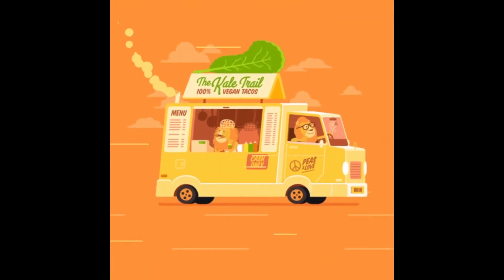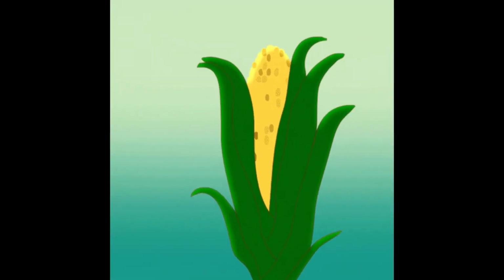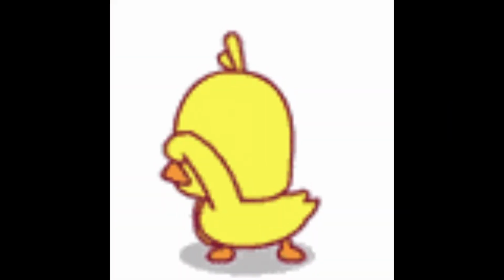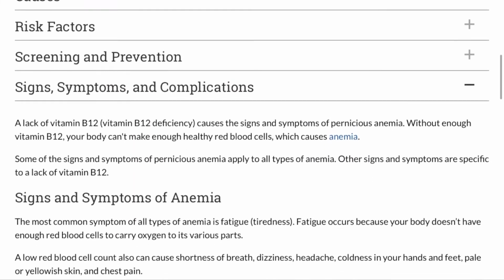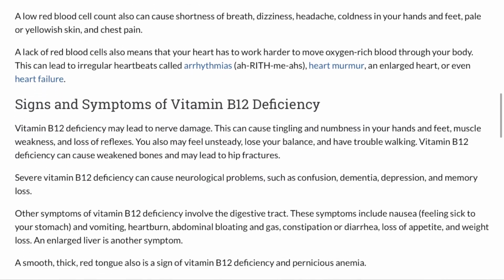In this day and age, many people are vegetarians or vegans. Previously mentioned, plants cannot produce B12, therefore do not contain B12. This means that vegetarians and vegans are at risk for a vitamin B12 deficiency. Symptoms and treatments for B12 deficiency are similar, if not the same, to pernicious anemia.